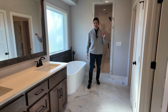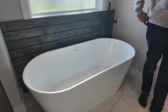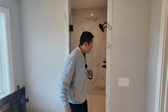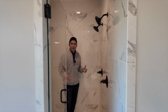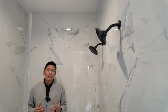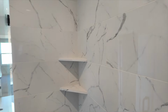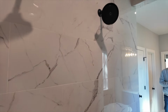I had a client who was asking me about that. So nice new soaking tub with shiplap accents. This shower can accommodate multiple people. So you have 2 shower heads and of course, it's nicely tiled. One nice little feature that I like about this shower is you have a couple little shelves to keep your soap, your shampoo, whatever it is you need in this shower.